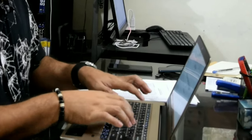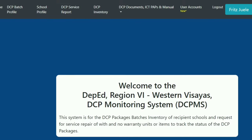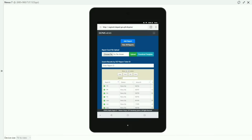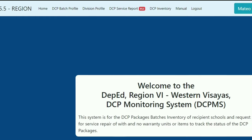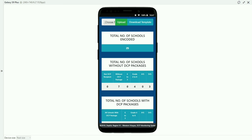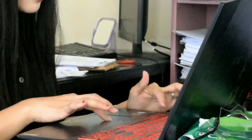This system contains the DCP Packages School Profile, Inventory, digitized DCP documents such as delivery receipts, inspection and acceptance reports, and property transfer reports, as well as the School ICT Plans, SLAC and Accomplishments. Its big data is managed with the School ICT Coordinators, Division, and DepEd Region 6 ITOs and Partner Suppliers.